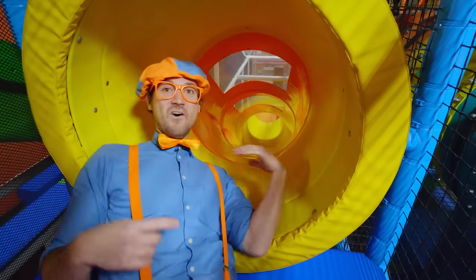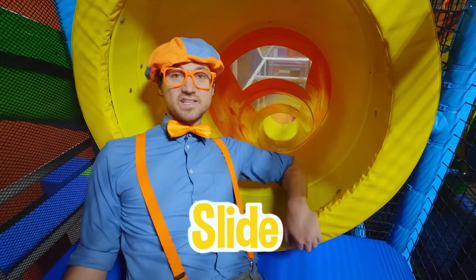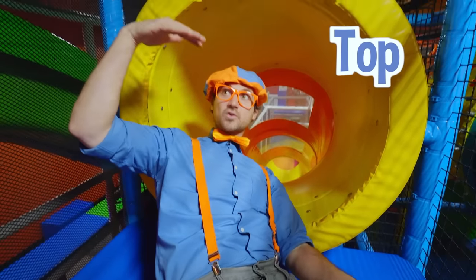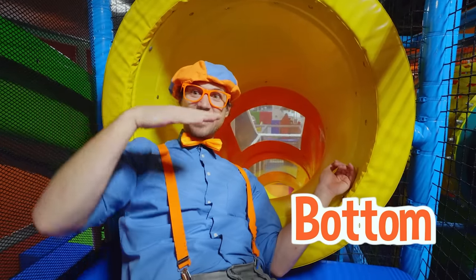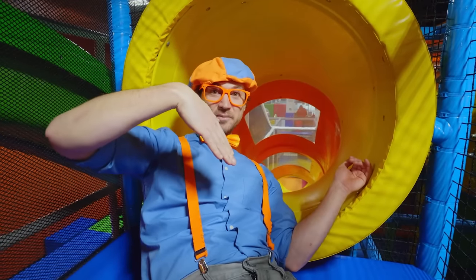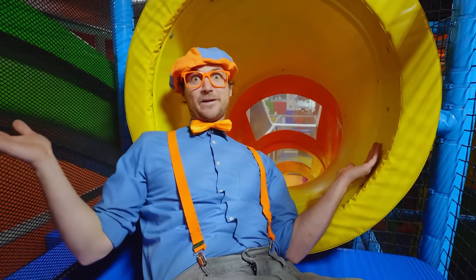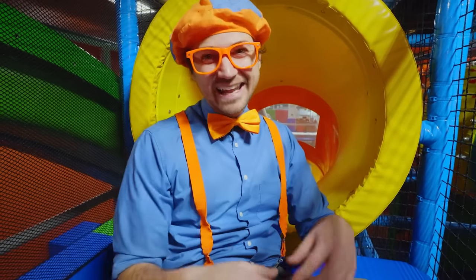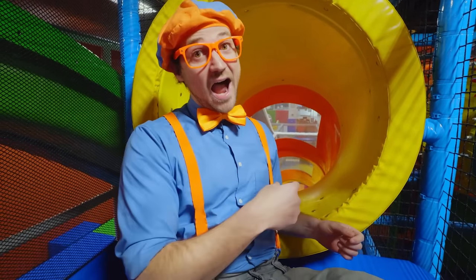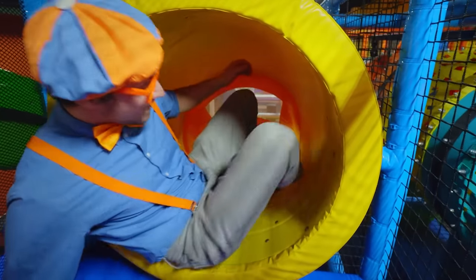Whoa, this is a slide. I love slides because you start at the top and gravity helps pull you down to the bottom. Depending on how steep it is will determine how fast you go, as well as a lot of other things like friction and wind speed and drag and all that stuff. Anywho, but for now, I bet I'm gonna go really fast. Here I go.